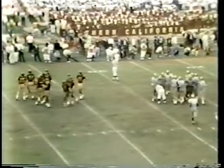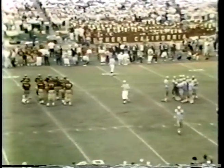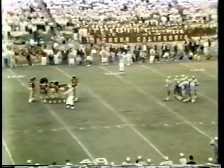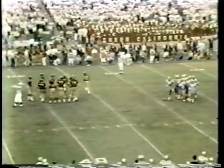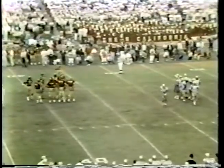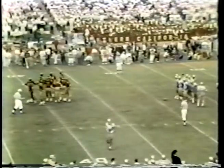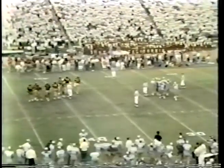A seesaw battle here at the Coliseum before 93,751. UCLA went to the lead. Pat Cashman tied it up with an interception and touchdown run. Then O.J. Simpson put the Trojans back on top. And it was then Beben to Farmer. And then in 1 minute, both teams scored a touchdown here in the final quarters.